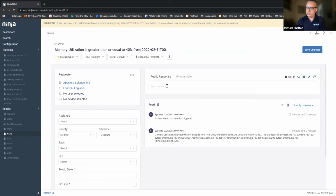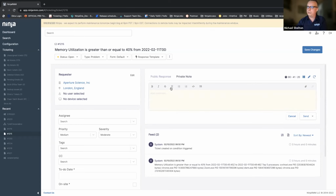Down below, I have the ability to type in a public response. This will go to the requester, the CCs, anybody that is actually on this ticket, or I can type in a private troubleshooting note if I want to. You can see the differentiator, just in case I'm a more visual person: a different color background if there's a private note. And we have some additional safeguards being put in play in the next couple of releases for folks that are colorblind, where this isn't incredibly helpful. So we're making this much more approachable for all. But bottom line, we have the ability to do public responses and private notes.